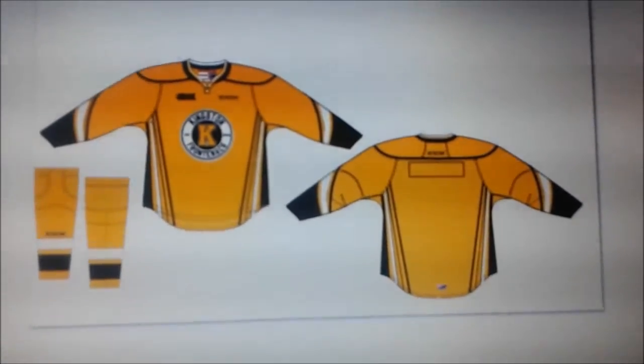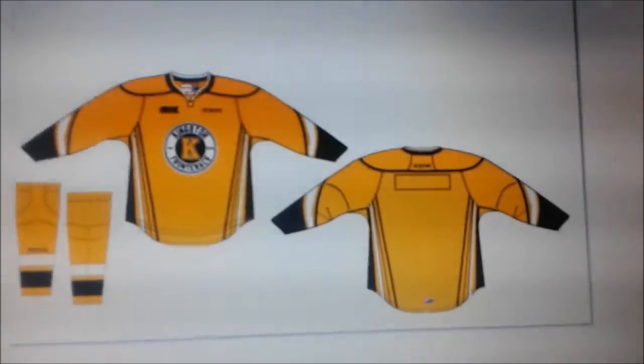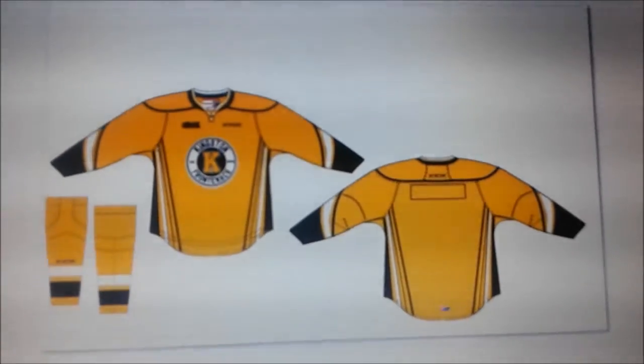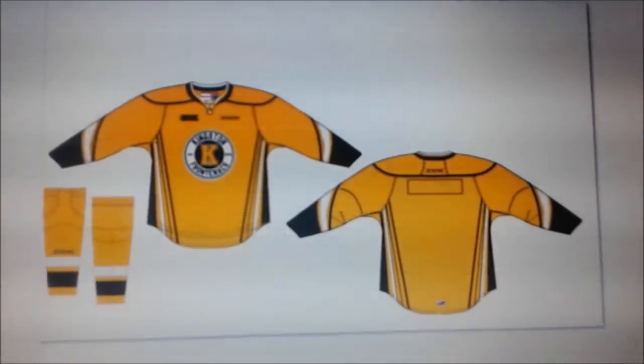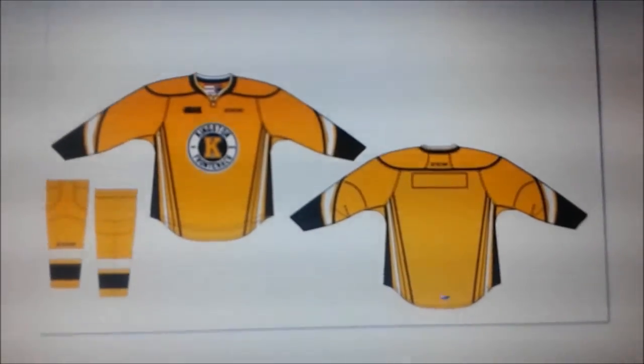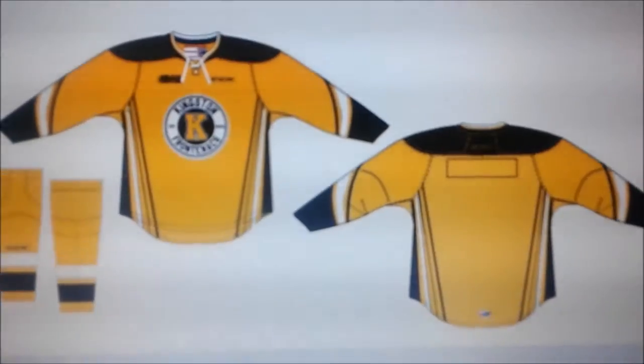Also, as much as I'm not a big fan of Kingston's new third jersey because it's just a recolored Anaheim Ducks home jersey, you know what? If they would have just added a black shoulder yoke just like Anaheim's road jersey, in my opinion, it would have looked a lot better. And in fact, I actually made a quick mock-up of what it would look like with a black shoulder yoke. So here is a quick little mock-up that I made in a couple minutes.